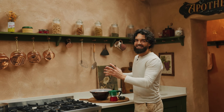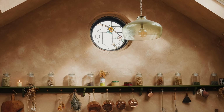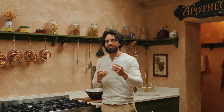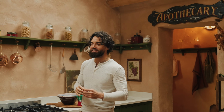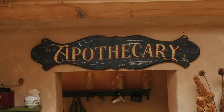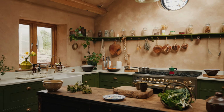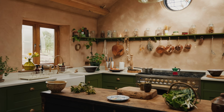You know, I make my teas in the morning. I've got my chamomile and my lemon balm and my lavender, and I feel like I've got that apothecary vibe. I love old school apothecaries and herbalism in general, hence why I got this old sign there. And soon, with these beautiful pegs, I'll have all of my homegrown ingredients hanging on there.